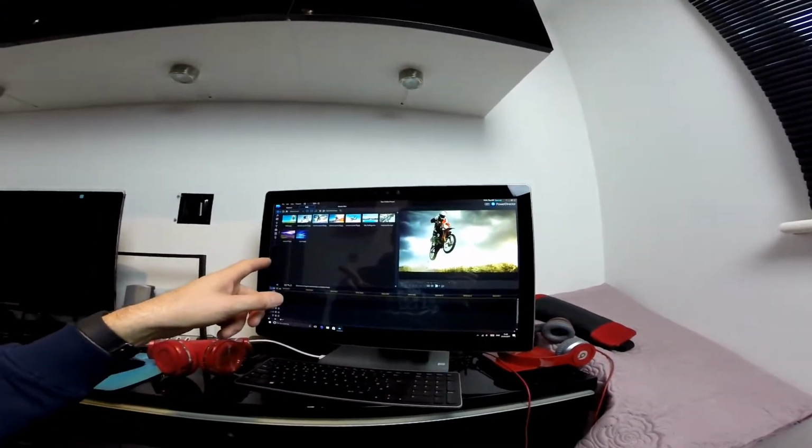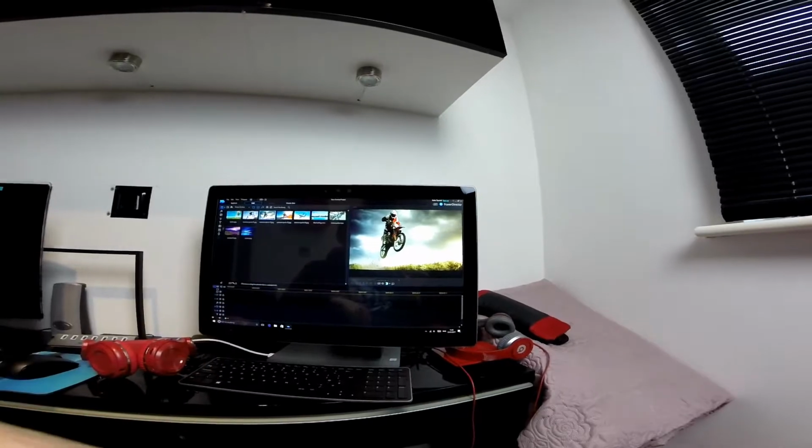So which editing software do I use? Well, it's this one right here. It's Cyberlink Powerdirector 14, the Ultimate Edition. Now it does exactly what I need for my videos, but in the future I'll probably upgrade to something like Sony Vegas or Premiere Pro CC. So where do we start with the editing? Well, as I just said, this is the longest part of any video, so let's get straight on with it.